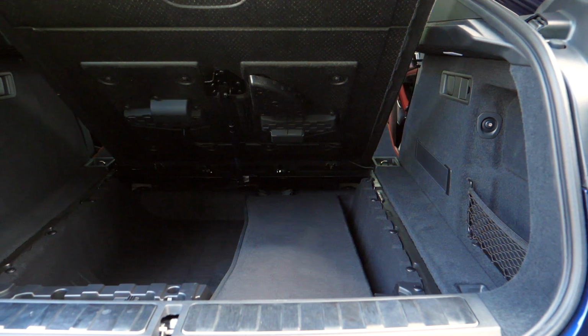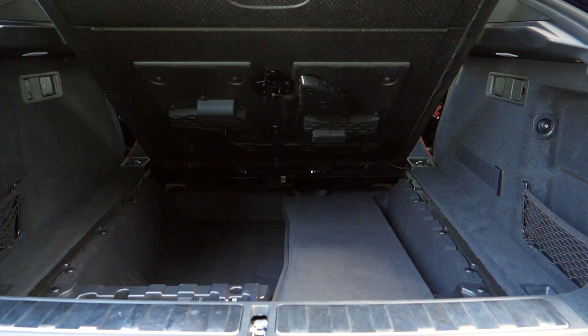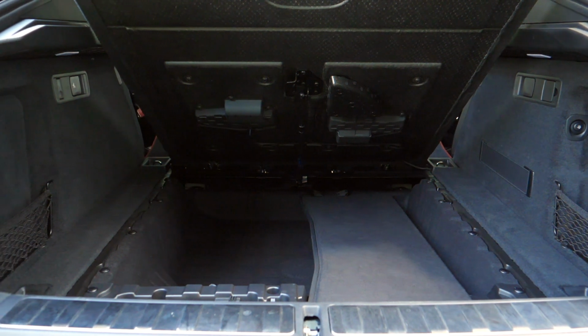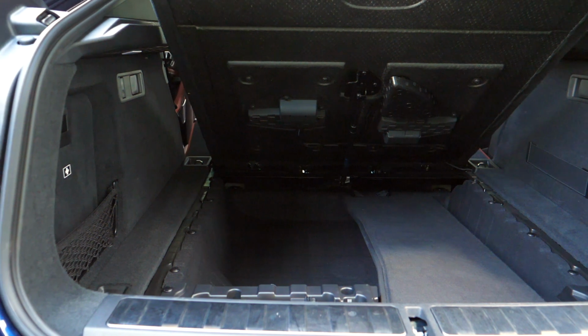Also, there is underfloor storage and, hey Mercedes, BMW has a gas strut, and you? Just be careful as this space gets really warm, so don't store your groceries down there.